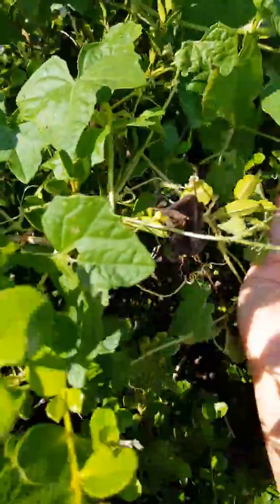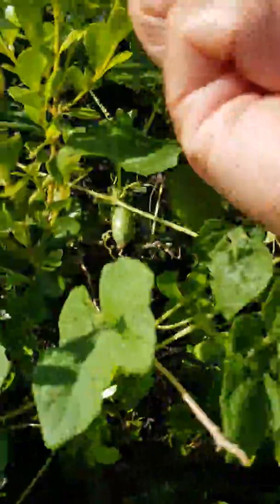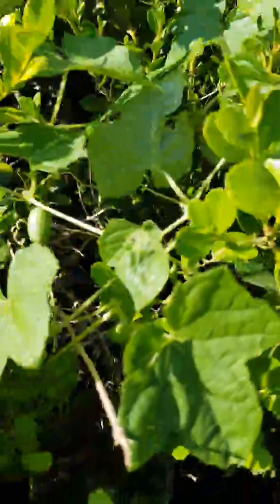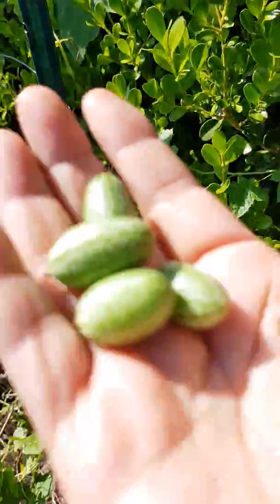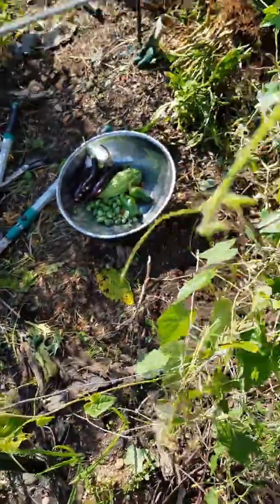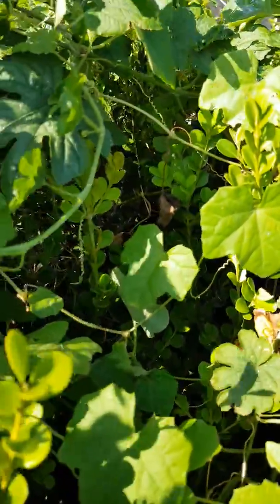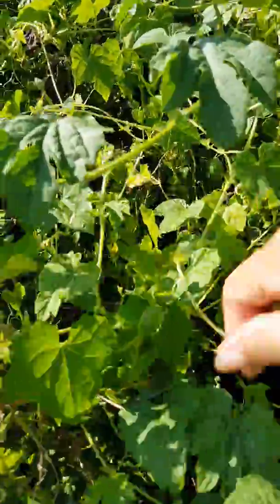Huli. Oh, I like this one. My God. Lucky I did not cut all. See? Crunchy. They're like pepino. They mix up with my ampalaya. My bitter melon. I hope I will miss something so that I have.